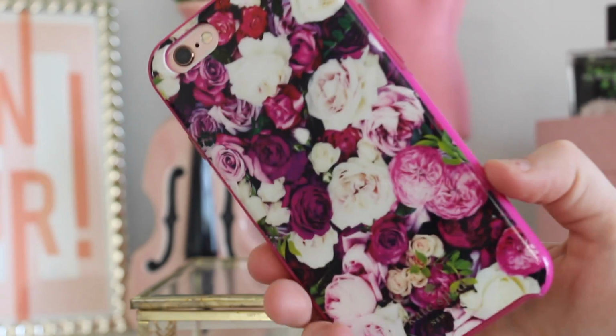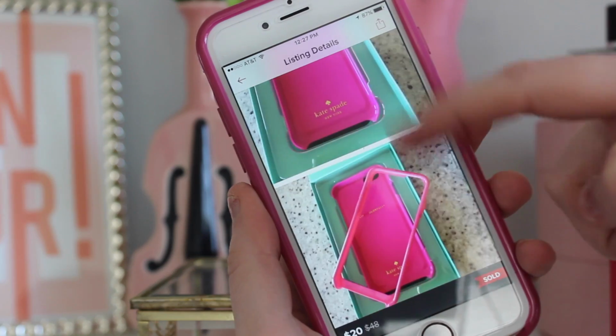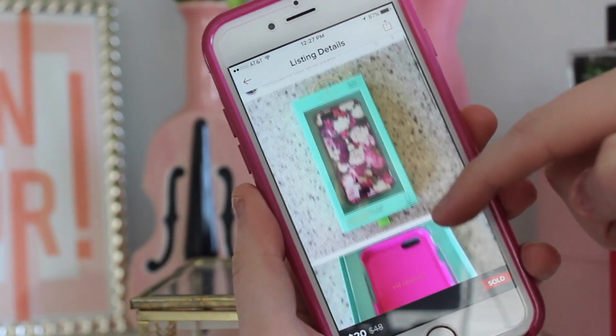So case in point, I actually purchased this Kate Spade phone case recently. I fell in love with it, I made an offer, and I got it, and it seriously makes me happy every single day. So make sure that you're shopping other closets and making purchases from Poshmark too.